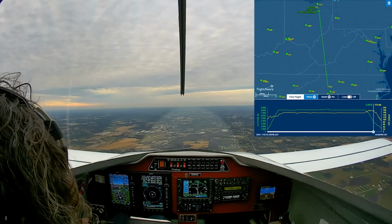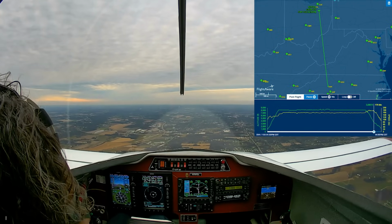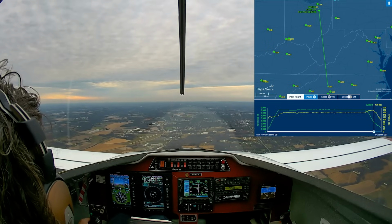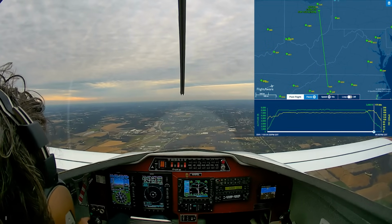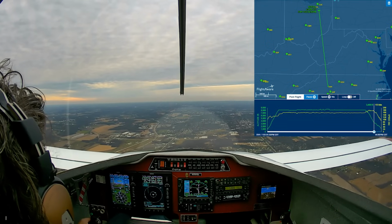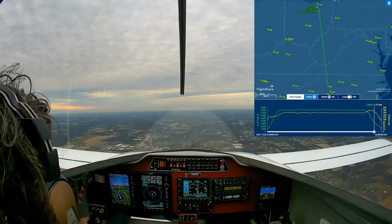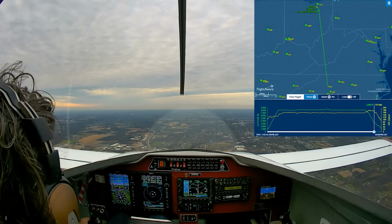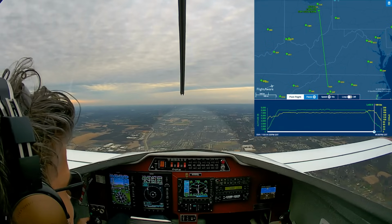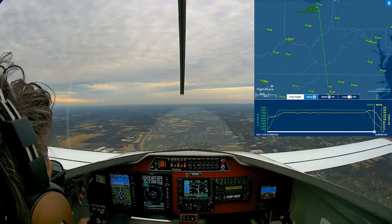Medina traffic, experimental 797 Delta Lima is 10 to the south, inbound. We'll be crossing over the field, join left downwind for runway 9 Medina. It is cold. We got a temperature inversion here because the farther down we go, the colder it's getting. We're only at 34 degrees here now, and the meager heat in this airplane is definitely not keeping up. It is frigid in here.